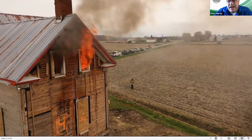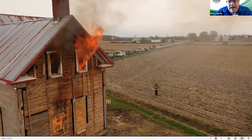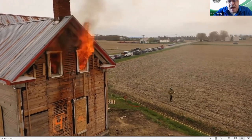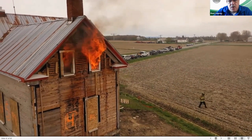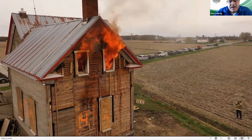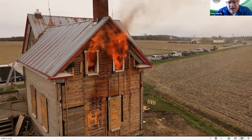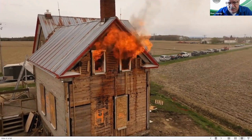I just want you to pay attention to the smoke conditions for about the next minute after they have applied the solution through the window. So again, they're using a 1% solution of F500. It's kind of what we recommend for Class A fires, 0.5 to 1%. So they're going with a 1% solution.